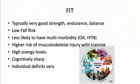category. Right, like my dad's fully fit. If he goes out and tears his hamstring running the 50, he's going to completely come back from that. He's not going to go from fully fit to frail, right?